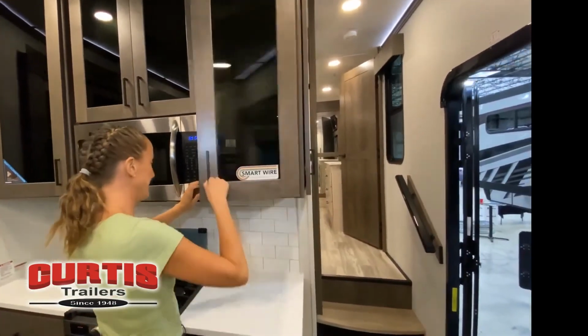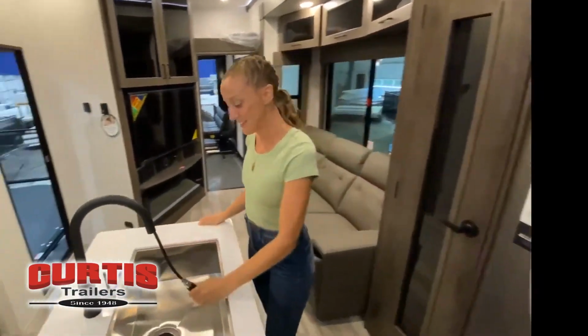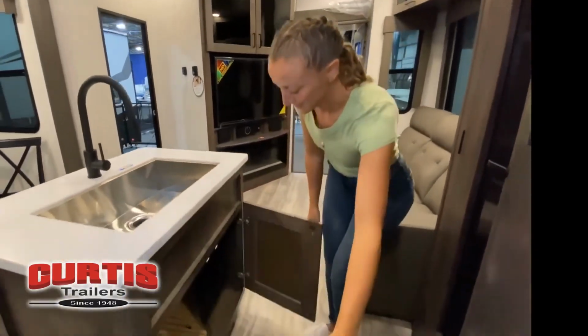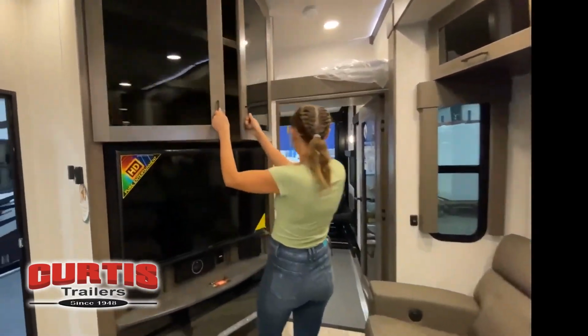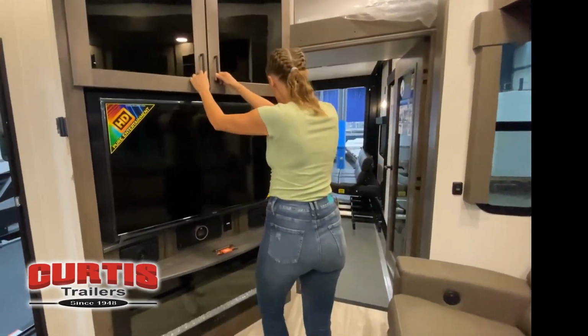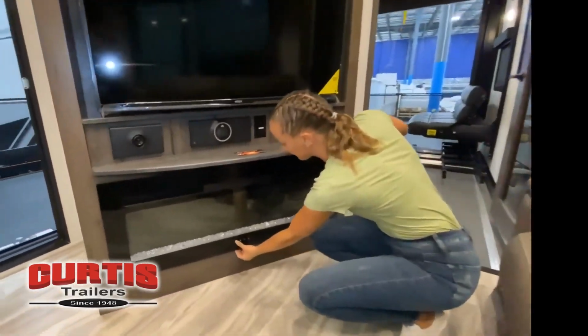While watching this video, take note of the innovative ways the manufacturer has used every possible space for storage and practicality. But there are many features not shown, and we also don't have the time to show all of them in this short video. You really must come in and see this RV to fully appreciate all that this Curtis trailer has to offer.